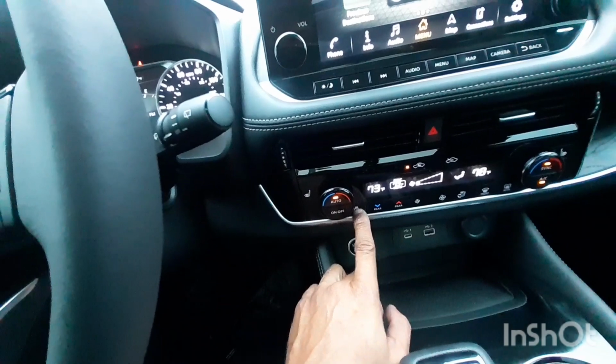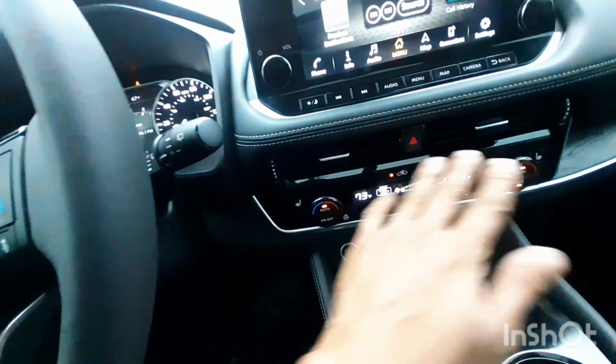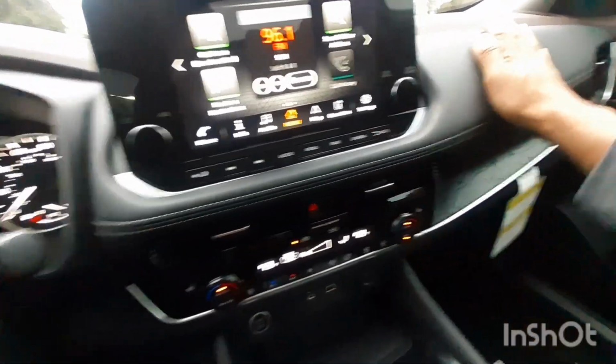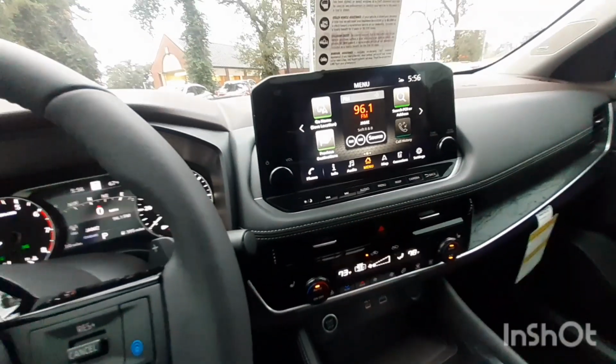You got a heated steering wheel here. You have heated seats here. Nice little display. I really like how they did this. Check out these materials. This is leather wrapped on the dash here, folks. Nice stitching. But we want to get into this screen.